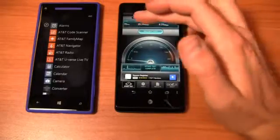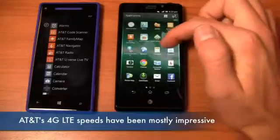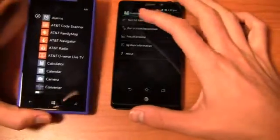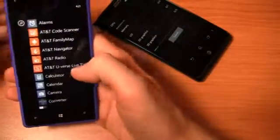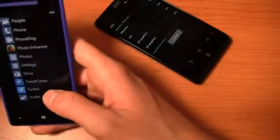Whereas over here, the AT&T bloatware on the Android device is here to stay. Now take a look on the Xperia TL: 25 megabits per second on the download, about 10 megabits per second on the upload. I'll run Quadrant Standard over here while we talk about some of the changes to Windows Phone 8, because arguably in terms of operating systems, this is the newer version, whereas over here we've had Android 4.0 for some time. Finally, we're starting to see it roll out to more places.